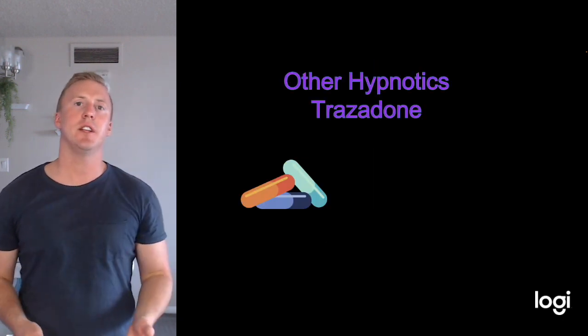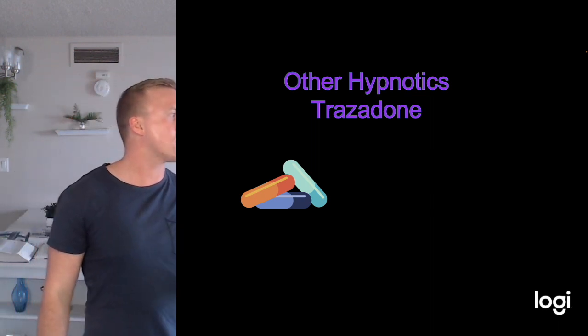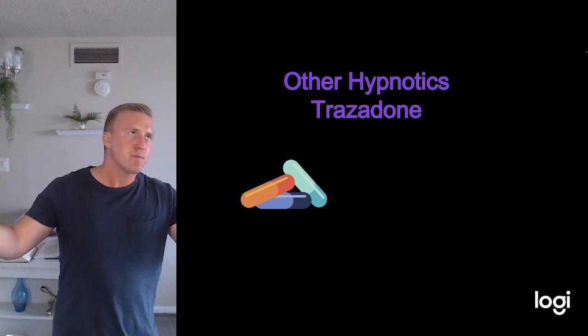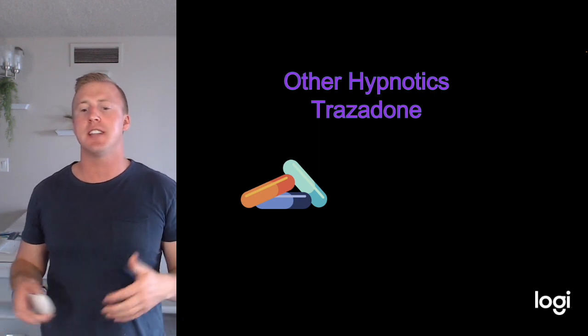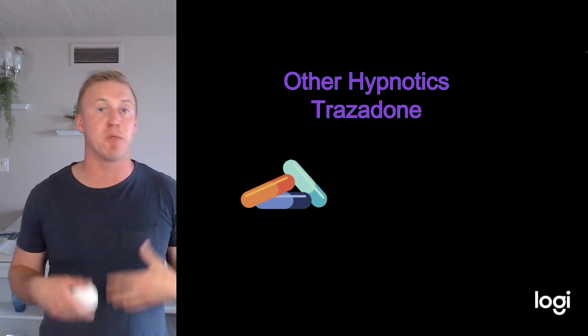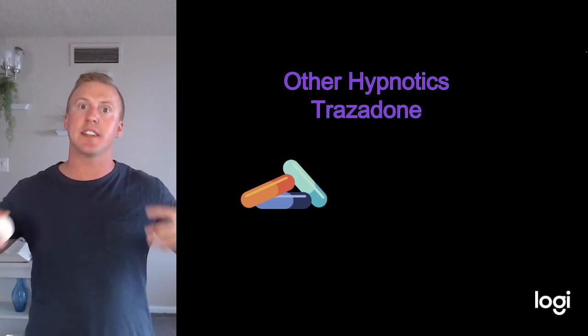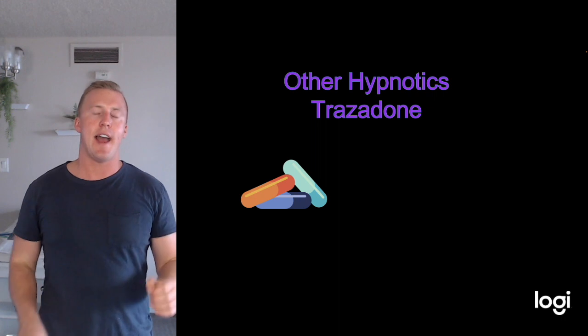Other medications we know we can give that are even outside this class are other hypnotics or even other antidepressants. So a good one here is trazodone. Now, trazodone is a great medication. Sometimes it's even better if a patient's on an antidepressant like Wellbutrin or something, and they have the stimulant effect from it. Trazodone might help offset that a little bit as well.